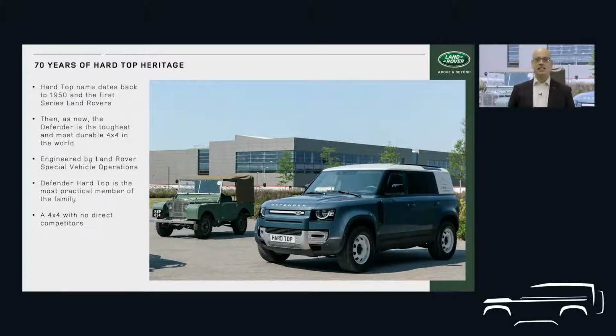Before I go into detail, it's important to understand the history of the name, a name that can trace its origins back to the first series Land Rovers in 1950, when the original Land Rover was available with a removable hardtop. While the new model is vastly different in its design, technology and powertrain, it shares the tough, no-nonsense characteristics that have always defined Land Rover commercial vehicles.